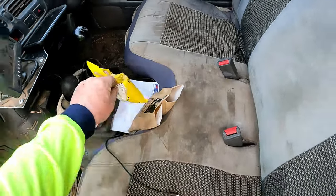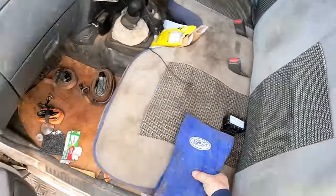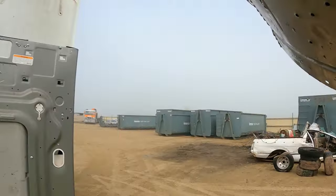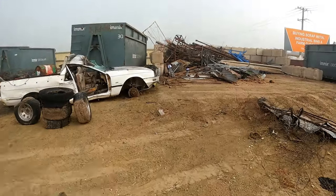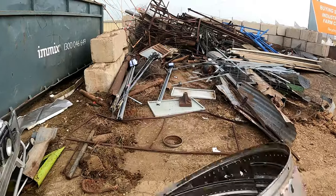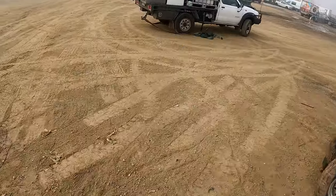Have a lolly, a bit of sweetener while we wait. I'll grab this bit. It's only a walk away, about 20 metres or so. And I can chuck it off. I might be able to get that old washer.